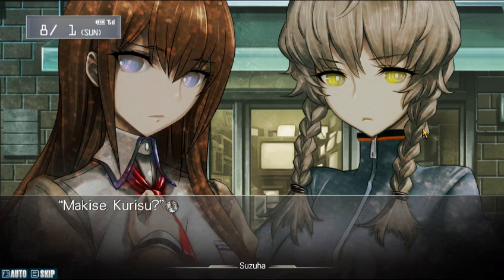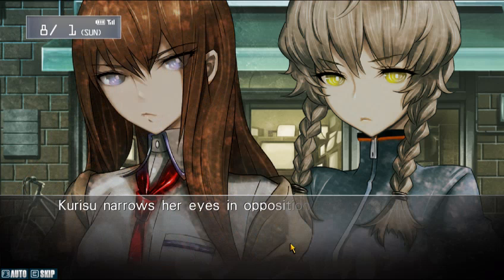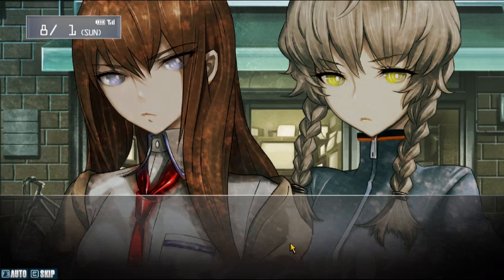It's interesting that you would know her name. I assume that you have probably read that from one of her scientific journals. Although this is rather odd. For some reason, she stares at Kurisu with frightful intensity. Kurisu narrows her eyes in opposition. Can't move a muscle. The air's so thick with tension you could cut it with a knife.